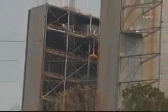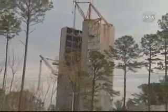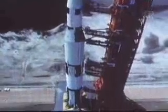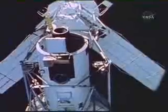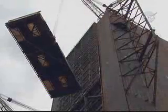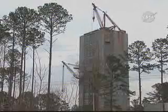These include the refurbishment of the 200-ton derrick crane on the roof and installation of a new electrical power system. Marshall's dynamic test stand was used in the development of the Apollo program's Saturn V rocket, Skylab, and the Space Shuttle. Ares ground vibration testing is scheduled to begin July 2011 and is expected to take about a year.